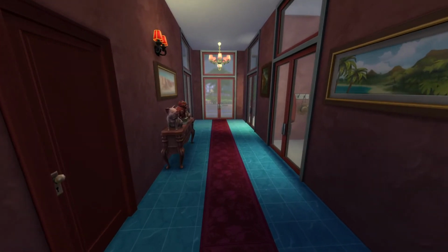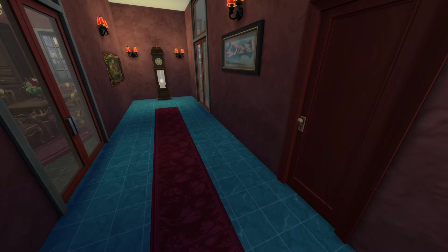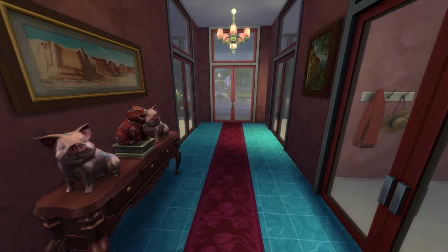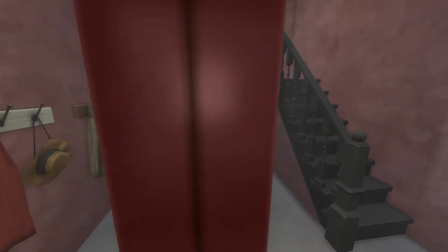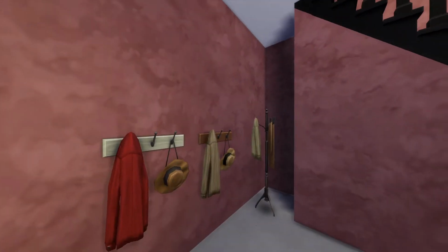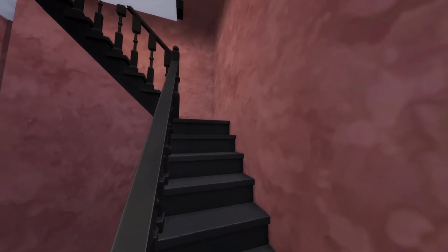Making our way back down the hall. The lights are on now. Thank you. I didn't completely ruin everything. Checking everything out, and heading into this hallway to get to the upstairs. Little coat rack action. It serves as kind of a mud room.